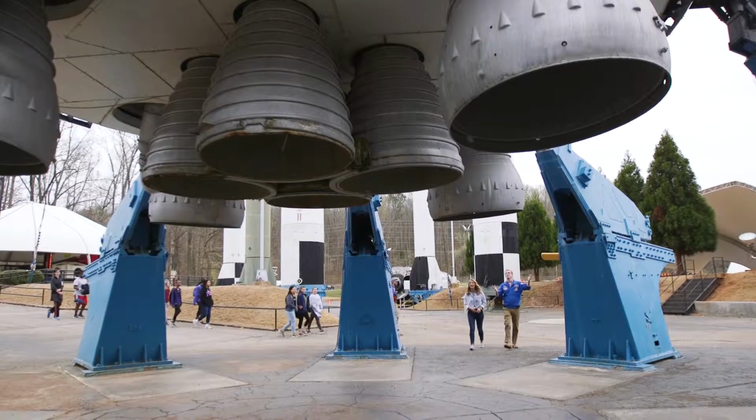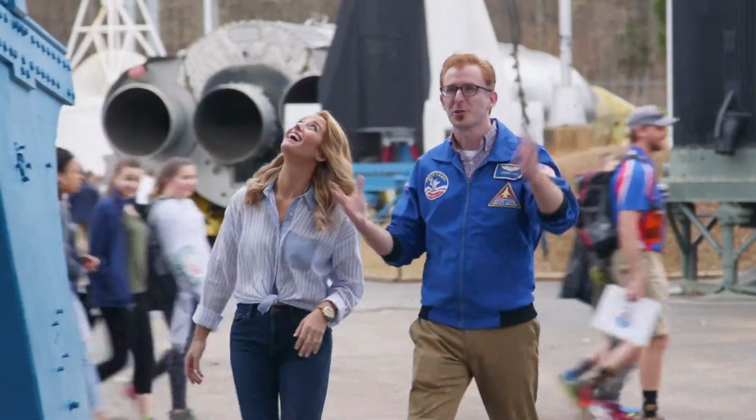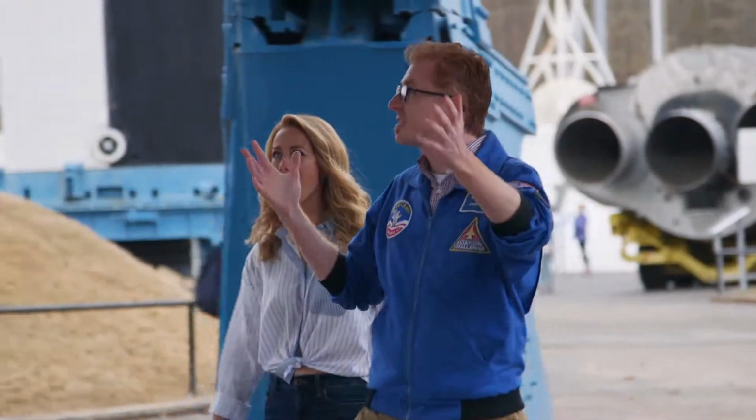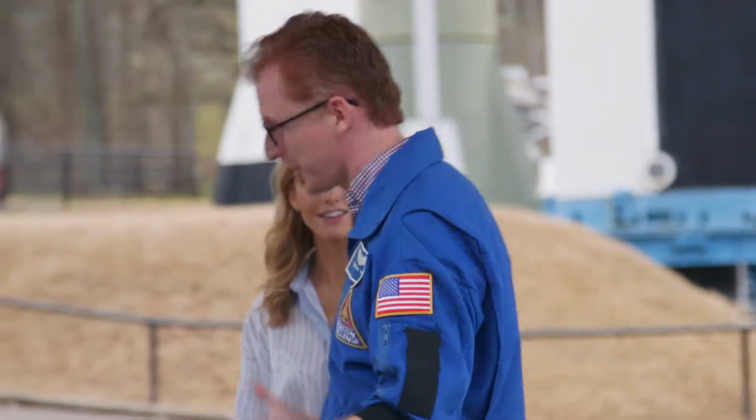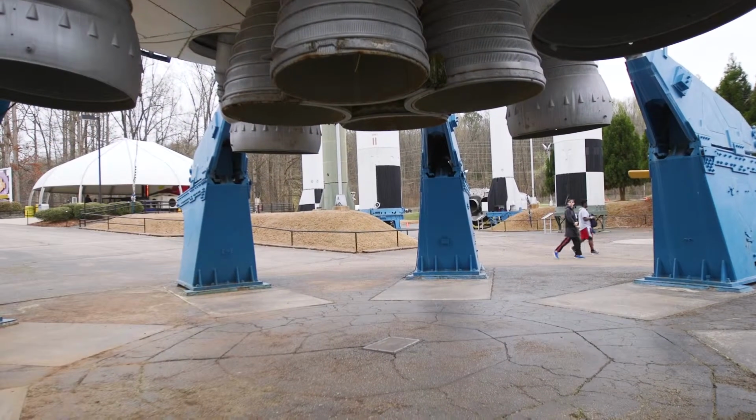Wow. Isn't this amazing? You can walk right underneath it? Yes, this is our Saturn I vehicle. So as you can see, you can look up into the engines. Almost feel the power surrounding you. These aren't active anymore, right? No longer active.